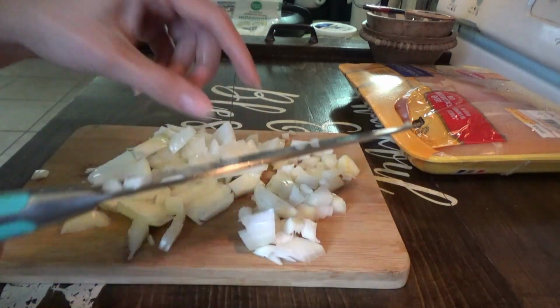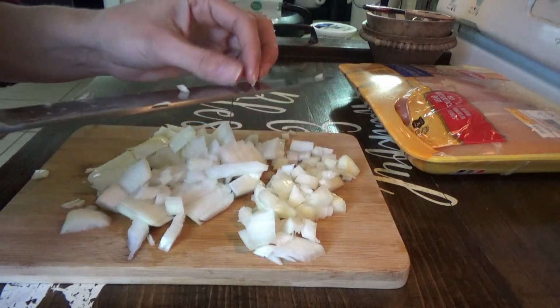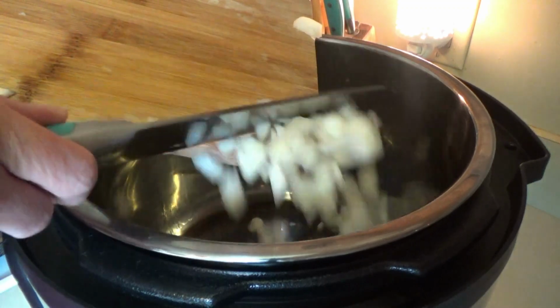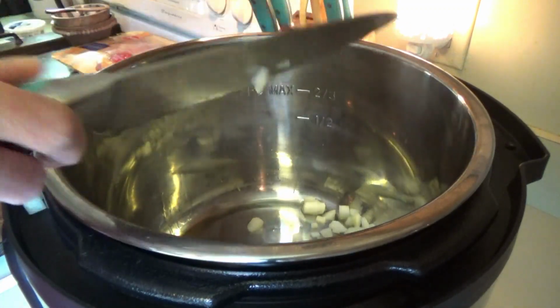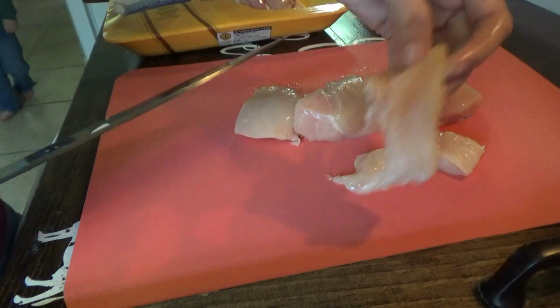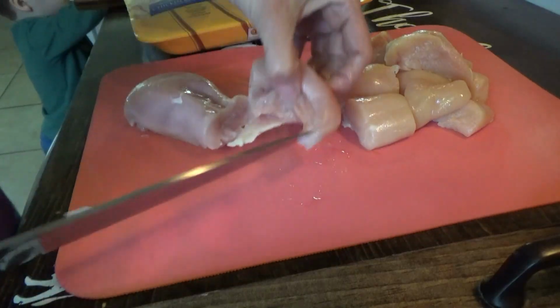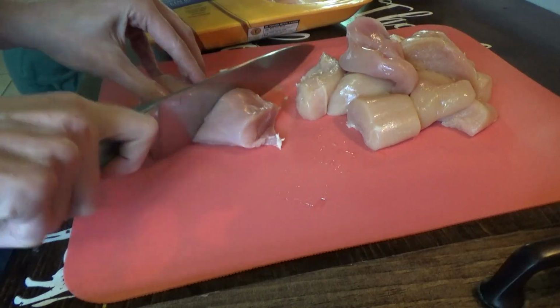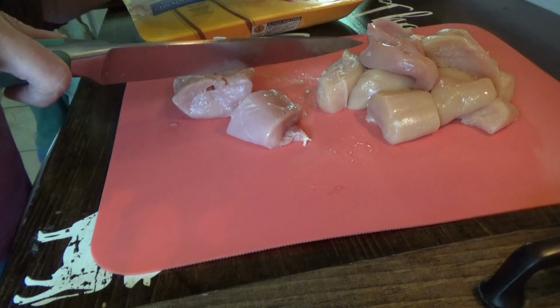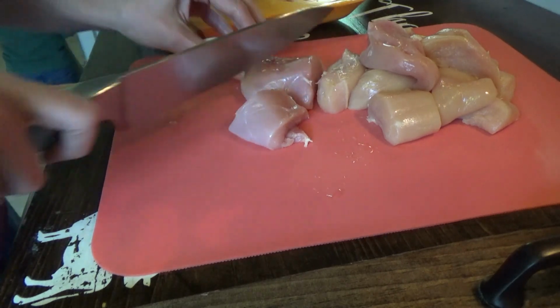I don't think I even told y'all what we're making yet. We're gonna make a creamy Italian chicken pasta. Onions going in. Now we're gonna slice up the chicken, and I'm just gonna do pieces about that big. I'll do any trimming that I need to do while I'm doing this. How many pounds is this? A little over 3 pounds of chicken.